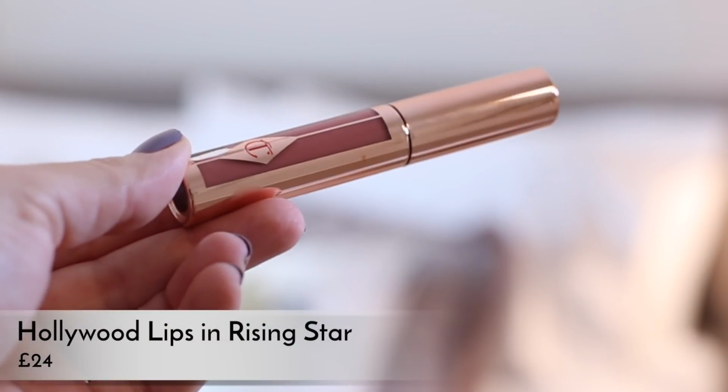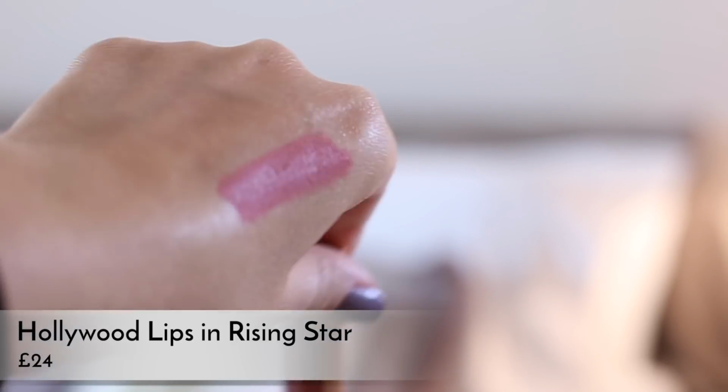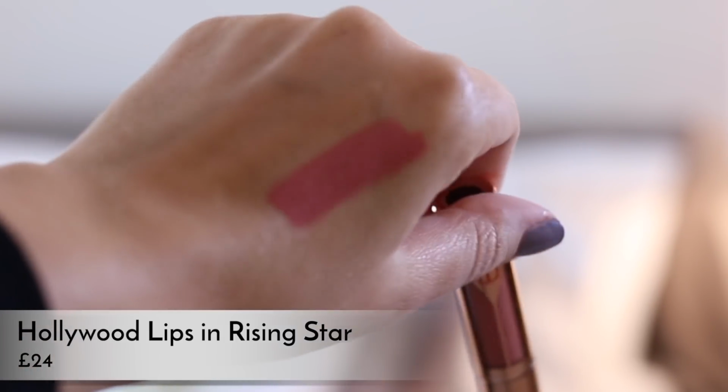And then also another one that I'm actually wearing on my lips right now, this is the Hollywood Lips liquid lipstick, and this is in Charlotte Darling. I'm lying, this is in Rising Star, not Charlotte Darling, but I do have Charlotte Darling, which is a slightly lighter peachy kind of colour. Yeah, this is Rising Star.